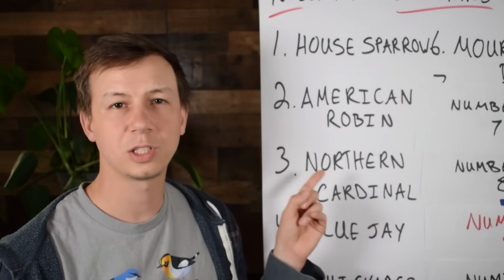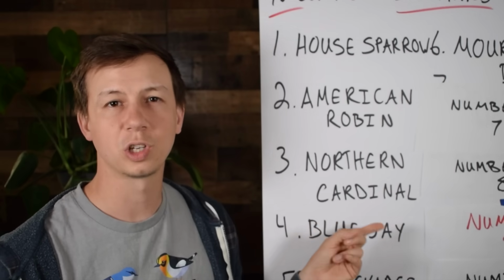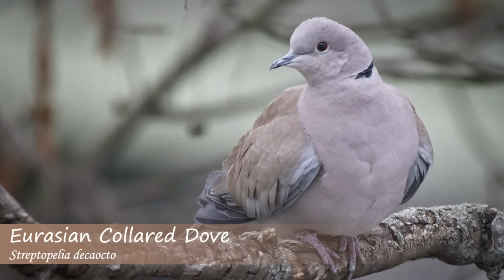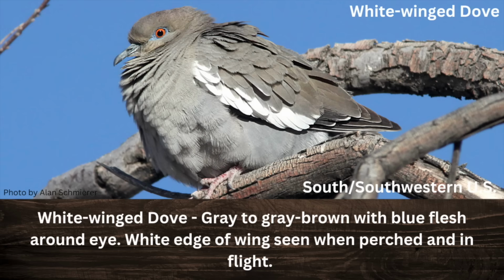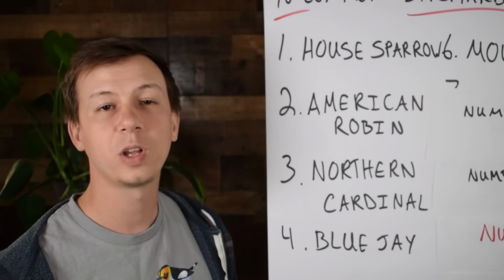And in other parts of the US, you might have different dove species like the Eurasian collared dove, a little bit bigger, collar on the back of the neck, or the white-winged dove. So a lot of doves in a lot of different places. But the mourning dove is found everywhere in the United States. Moving on to number 7.